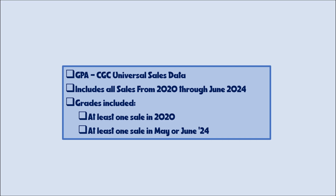And then grades included, they've got to have at least one sale in 2020 and at least one sale over the past 2 months, right? May or June. And most grades are included. There are a couple here or there that didn't have sales in May or June, so we won't include them, but I'm going to show you those. All right, we're going to show all the individual grade data as well.